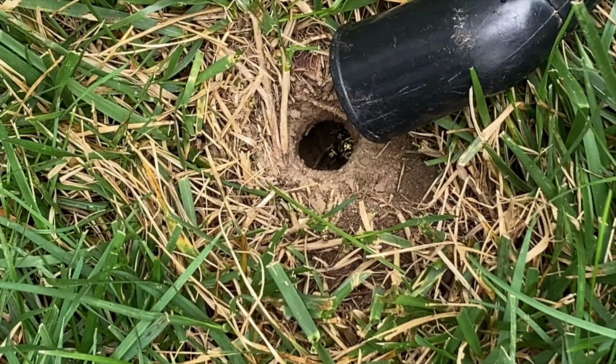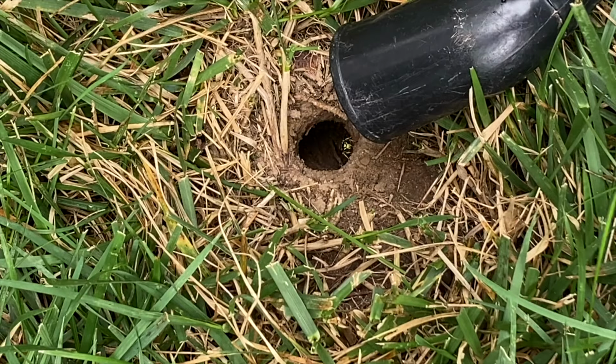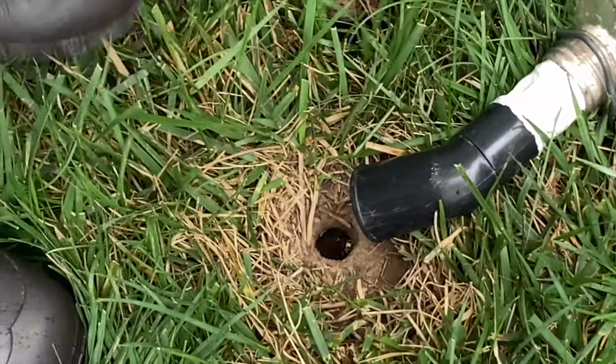See how there's fewer and fewer coming out because we've gotten most of the collection. Take a look at that. There's a ton of them in there already. And that's exactly what we want. We want them in the container. We want them to come out and get collected. That's why we stomp, get that panic response until all the workers are out. At least the ones that are willing to come out and attack.